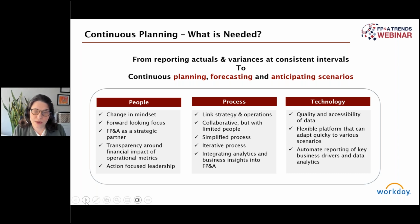We're also quite transparent about the financial impact of the key KPIs with those who are accountable for them, and that's led to a better partnership between them and FP&A. I'd say that we benefit from a leadership team that sees value in being proactive and who is used to making decisions based on data, which is also needed when it comes to continuous planning.